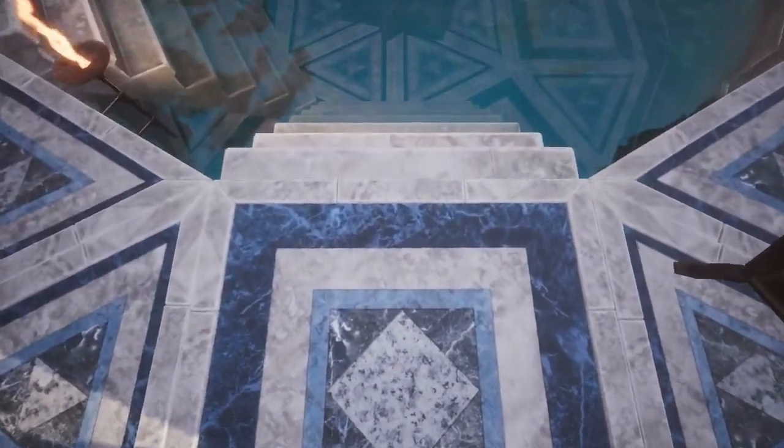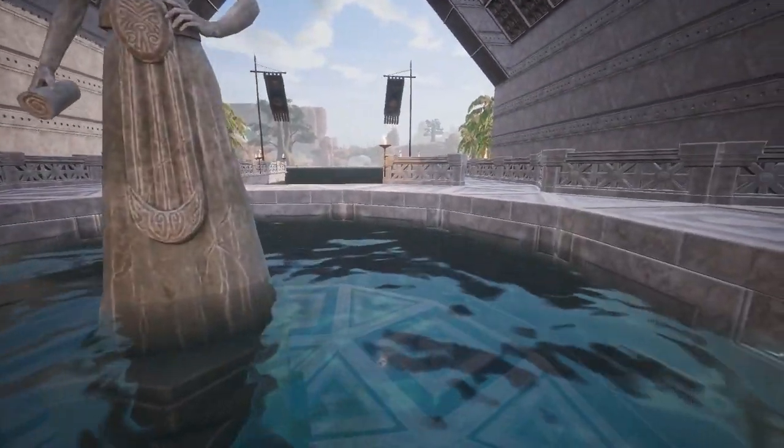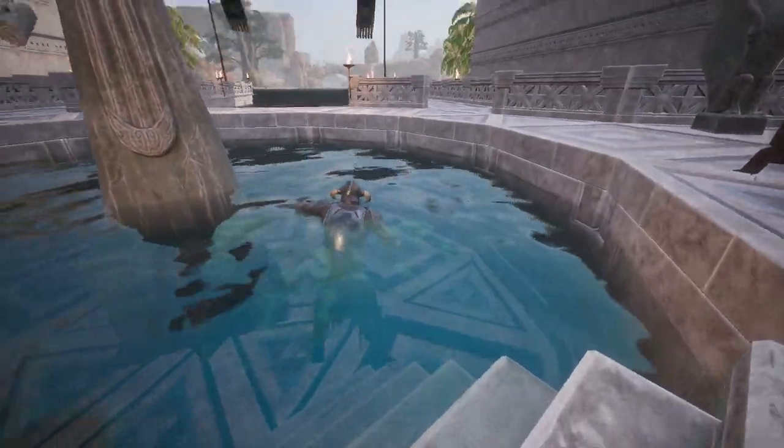The next bath is slightly bigger than the first, with an Aquilonian statue in the middle. This bath is also deeper than the first and can probably house a couple more people.